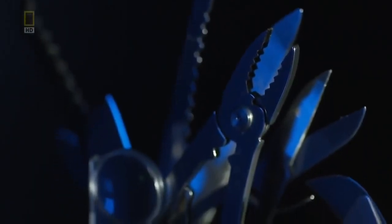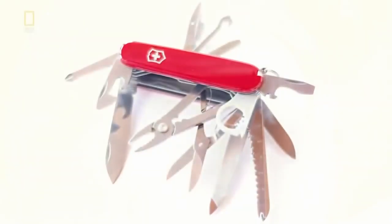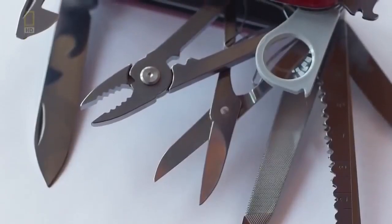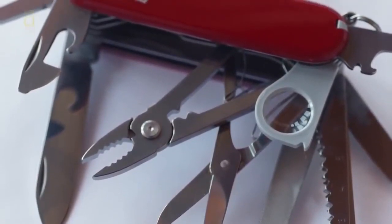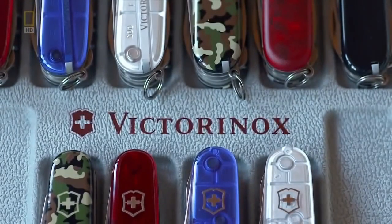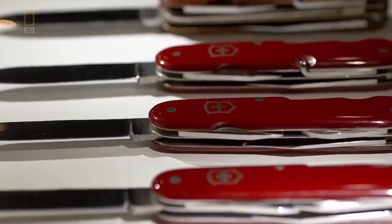Other companies have legitimately tried to cash in on Carl Elsener's ingenuity with their own versions, but none can quite cut it. They couldn't reach the quality, they couldn't reach the functionality. They were always a step behind. Of course, even these guys occasionally get it wrong.